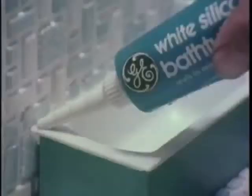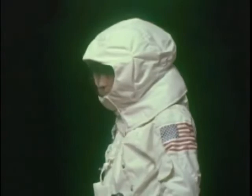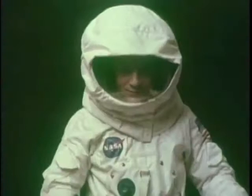Heat-proof seal for oven wrap that lets you see right through. O-rings, baby bottle nipples to help you serve your baby's meals. Caulking for your tub or shower. Electric iron seal. And as we traveled into space as part of Apollo's plan, silicone was used throughout. Another giant step for man.